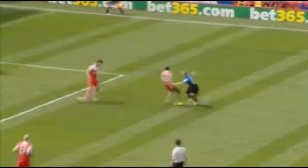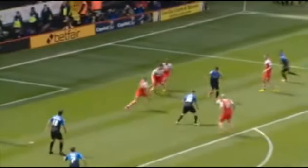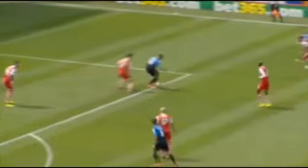Back to Ritchie, 25 yards out, into the feet of Wilson. Holds off Johnson. Lovely ball to Sermon. Sermon short to Ritchie. They're trying to walk it into the net. Ritchie now with his back to goal, 20 yards out. Has to wait for support from Francis. Into the feet of Wilson again. Wilson spins away from Johnson. Into Sermon, 12 yards out.